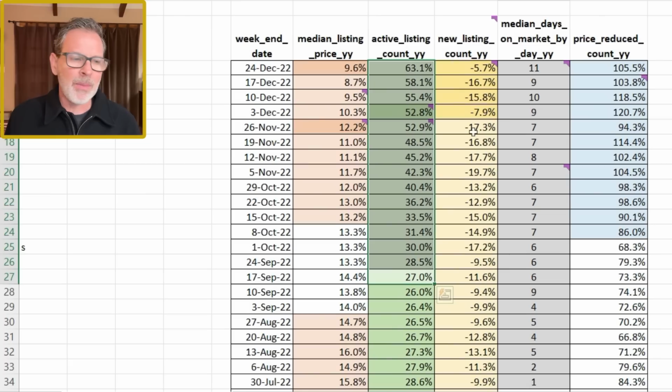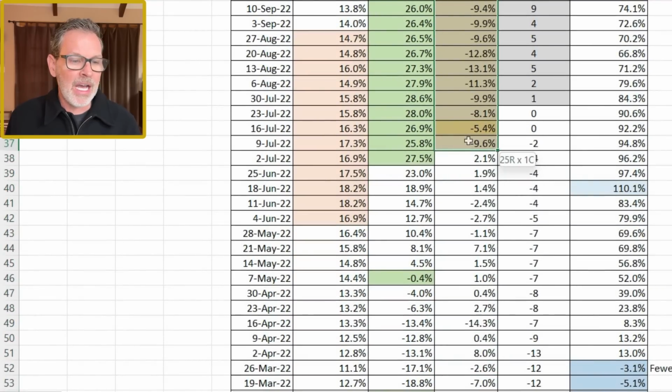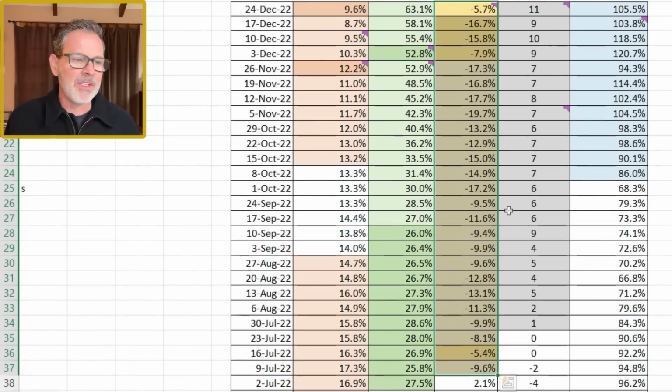So with that said, let's talk about new listings, because new listings, again, have been declining compared to 1 year ago for 25 consecutive weeks now. So it's absolutely eye-opening to see that new listings have been declining for 25 consecutive weeks.